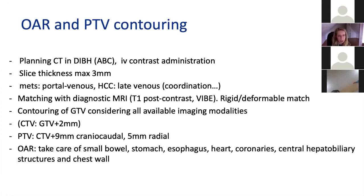We are using the ABC system of Elekta, but sometimes for patients who do not tolerate the snorkel, we also use the Catalyst system with surface tracking. We always administer IV contrast, and use a slice thickness of maximum 3 millimeter. And of course, the breath hold has to be coordinated with the contrast phase. So for the metastasis, we take the portal venous phase, and for the HCCs, the late venous phase, because the early arterial phase is quite difficult to catch so fast in combination with the ABC.